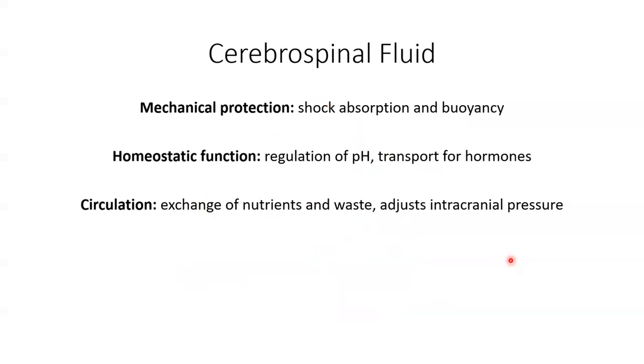So cerebrospinal fluid has 3 ways in which it protects the brain and the spinal cord. It serves as a mechanical protection, so a bit like a cushion. It absorbs shock and protects the delicate tissues of the brain and the spinal cord from any jolts or movements that would otherwise cause them to hit the bony walls of the skull and the bony walls of the vertebra.